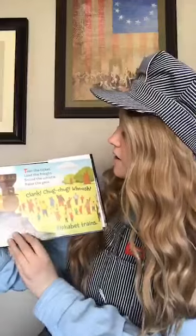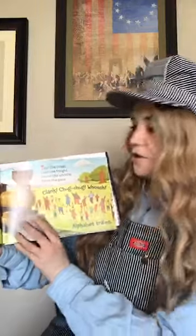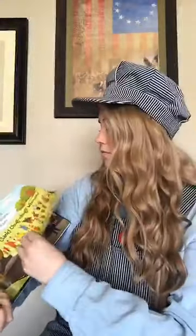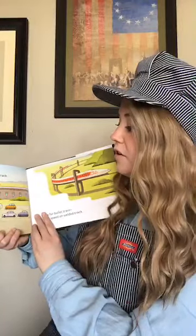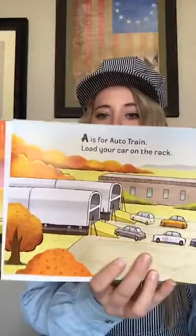All right, tear the ticket, load the freight, sound the whistle and raise the gate. Clink, clink, chug, chug, whoosh. Alphabet train. A is for auto train. Load your car on the rack. B is for bullet train. High speed on welded track.